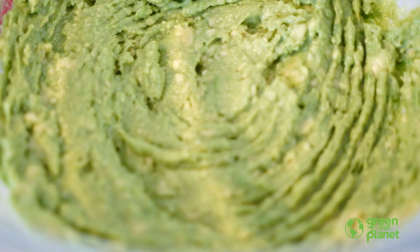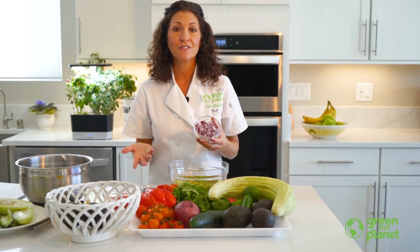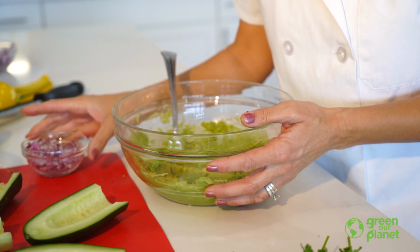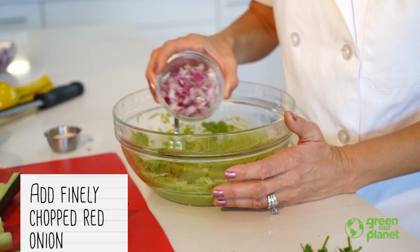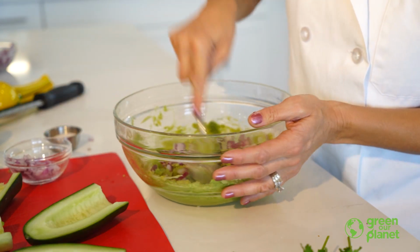After we've mashed our avocados into a smooth and creamy paste, we're gonna add some onion. I'm going to use red onion today, but you can also use yellow onion or green onion or any kind of onion. You can also leave it out. I'm going to add some red onion, finely chopped. And we're going to mix that around in there with the avocado.